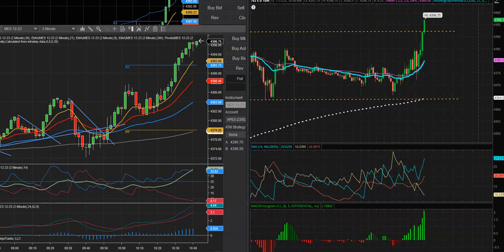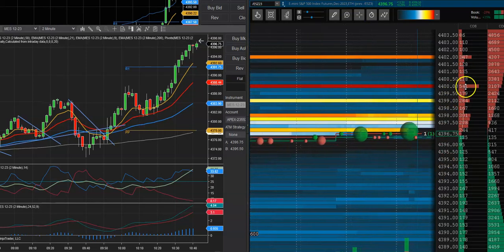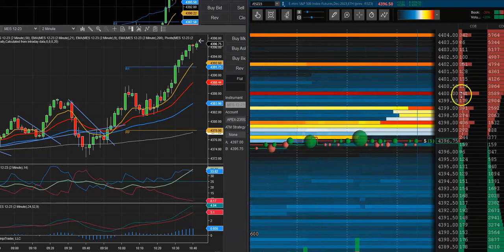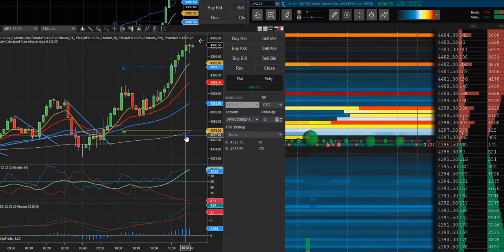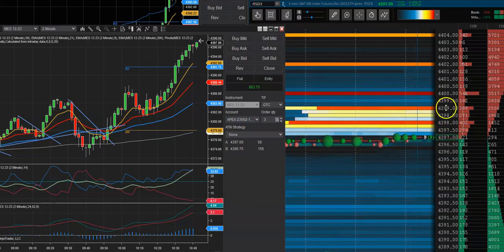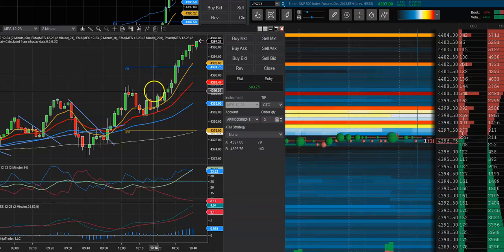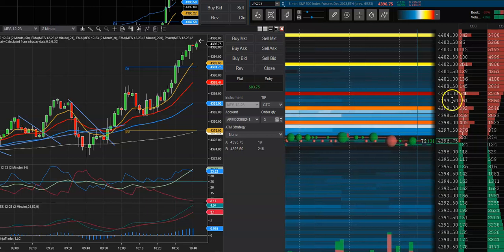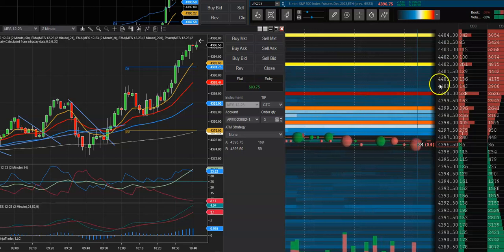I like to use a book map too. See how there's a lot of liquidity up here? People want to trade at that number. It's 4,400, and that's where it looks like it wants to go. That doesn't mean it will, but that's how I was using these two. When they're bright red like that, I was using those as targets. If it was 4,400, I would get out at 43.99. I'd get out a point ahead, just in case it doesn't break and keep going.